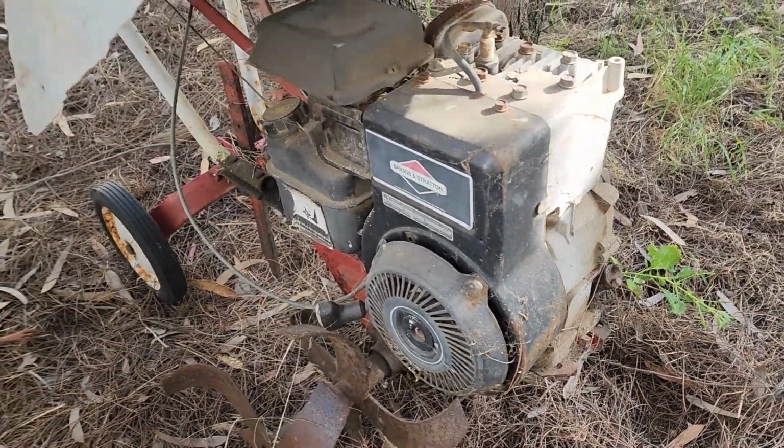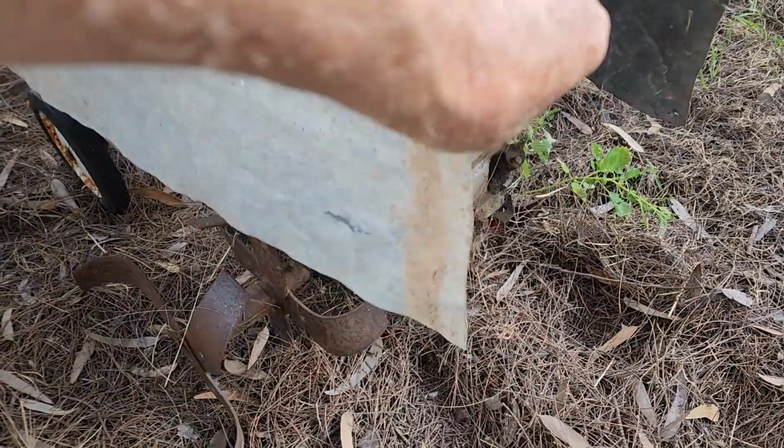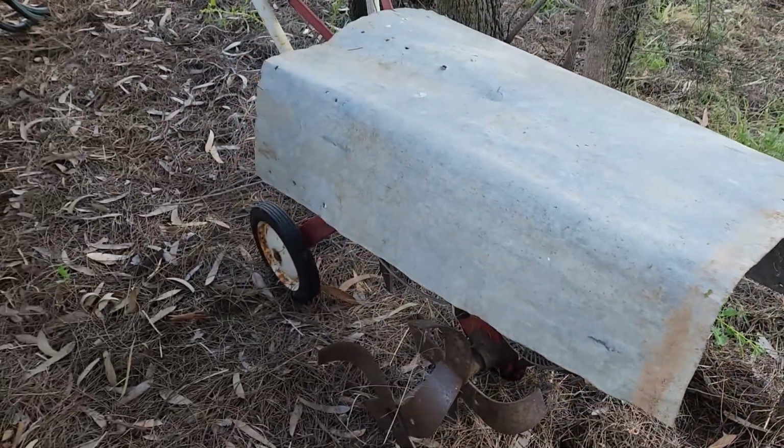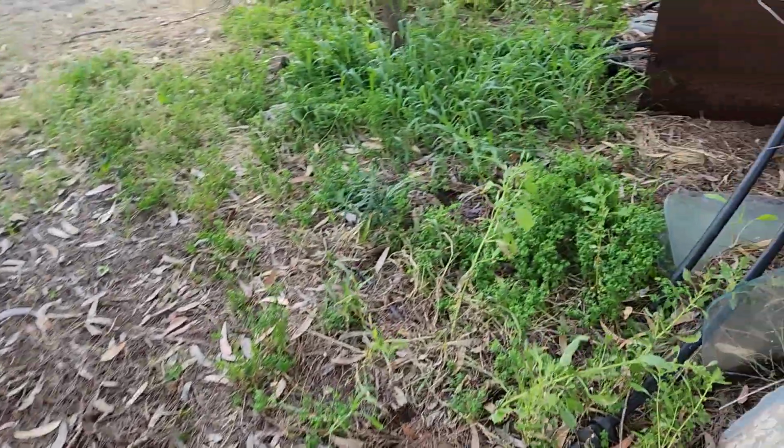And yeah, look, I'll take that back at some stage. We might give the motor a service and a check over and see if we can sell it. Someone will have a use for it. Someone with better shoulders than myself. So, yeah, a little bit to clean up here, but not too bad.